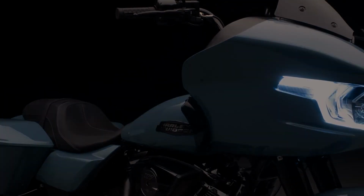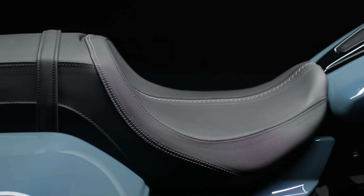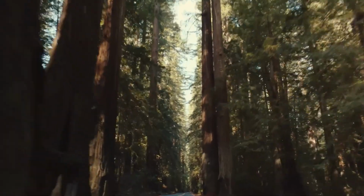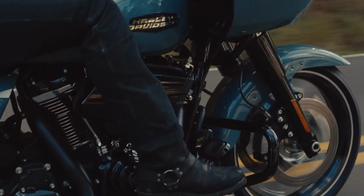Comfort is key on the Street Glide, with a new one-piece seat designed for long-distance riding. Combined with the increased rear-wheel travel, riders can expect a comfortable journey, even on the longest stretches of road.